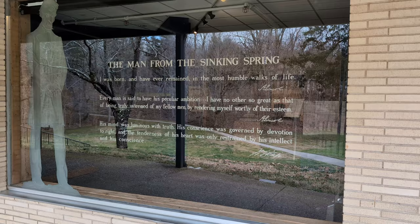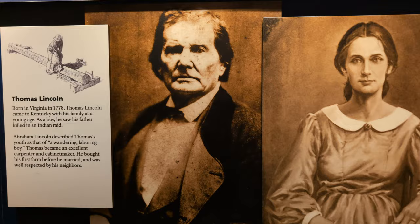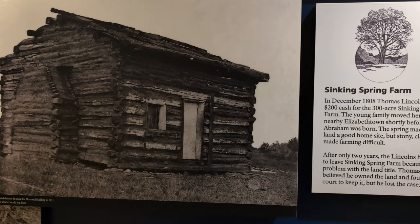So let me give you a quick rundown of what I learned from the video inside the information center. Thomas and Nancy Lincoln's second child was Abraham Lincoln. He has an older sister named Sarah. And this was Sinking Spring Farm. Thomas Lincoln was a furniture maker, woodworker, who lived in Elizabethtown nearby. And they moved out here after Sarah was born. And this was where Abraham Lincoln was born.